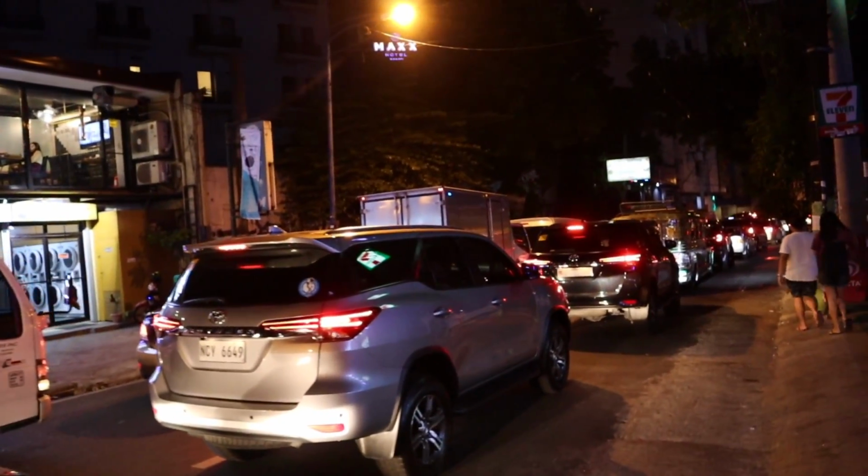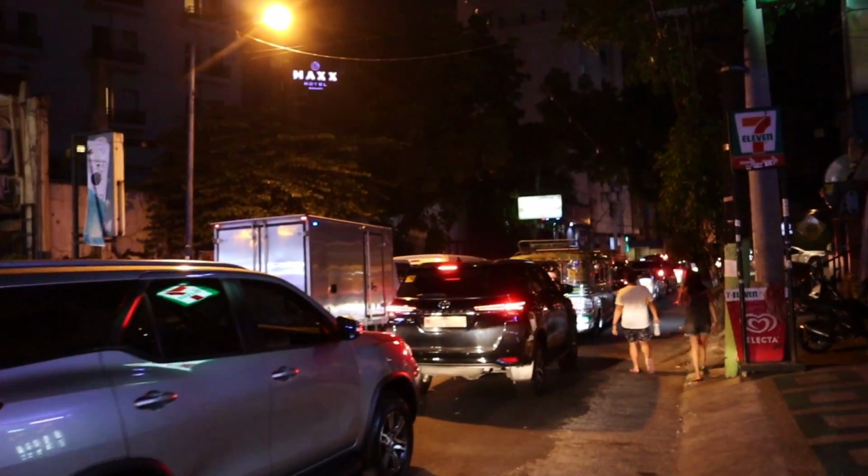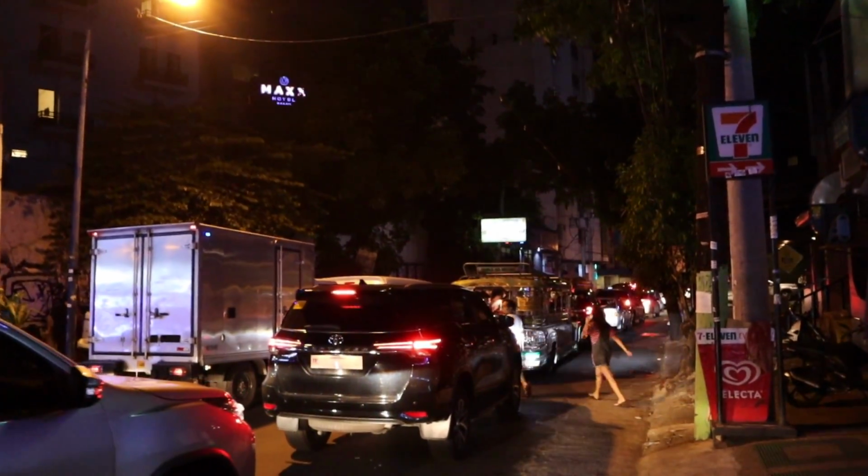Still gridlock traffic. I'm working my way back to my accommodation. It's now 8 p.m. and yet the traffic is still pretty busy. This is just the side road. This isn't even the main road that I was walking along earlier.